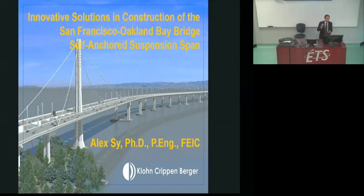They designed this bridge, but they did not design how to construct it. So the construction was led as a design-build contract. The contractor had to figure out how to construct the temporary works to build this bridge. And the temporary works was a major component of this construction. And that's where Klonkrip & Berger came in.